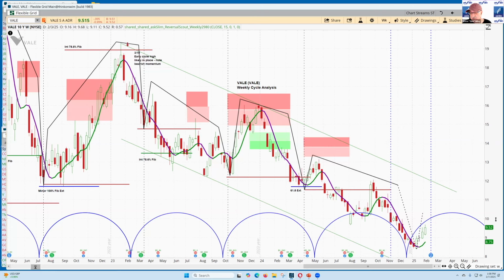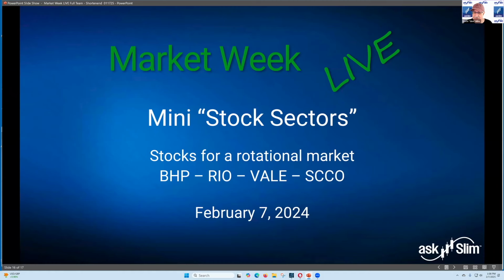We'll get that indication from the shorter term cycles when we look at daily or intraday, but right now I'm only showing you the weekly because I'm really showing you for longer term holders, and that there is a high probability, and again, everything we do is probabilistic, that we're early in rising phases and the money is just starting to flow into this group. That's the reason I wanted to show you these mini stock sectors.